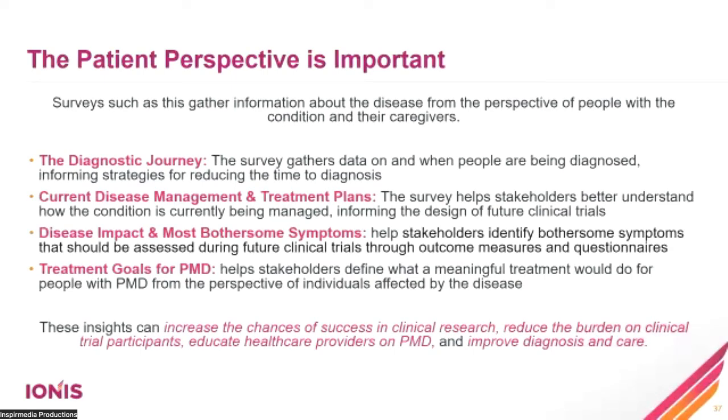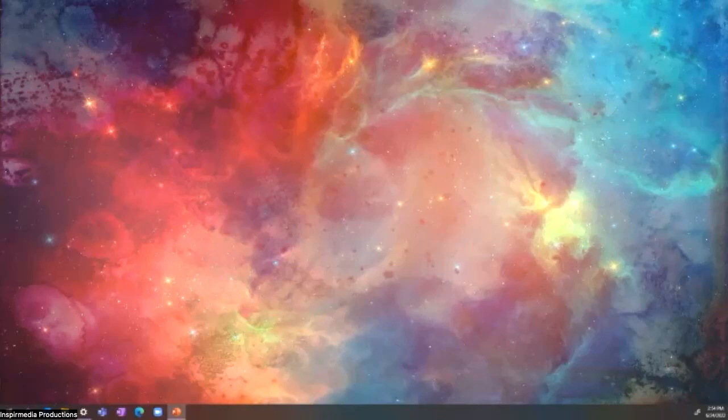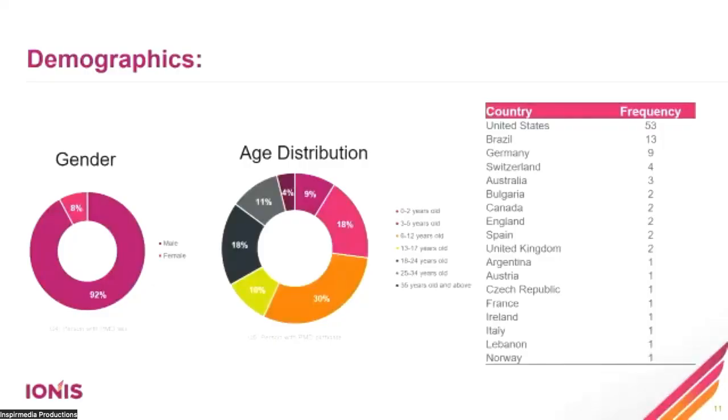So most of them, I can jump. Most of them were in the US. Let me find it. So this is it here. Most of them were in the US. Interestingly, there were quite a lot in Brazil. And then you can see we had a few patients represented in Europe, and then we had the odd patient, one patient in quite a few countries.